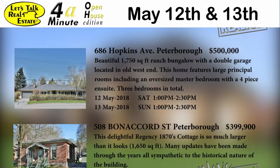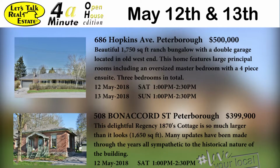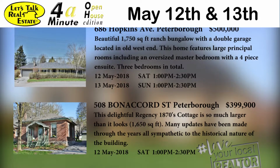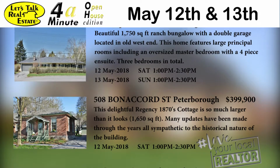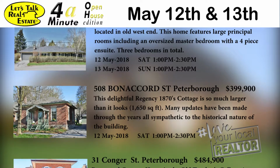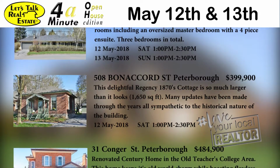508 Bonnecourt Street in Peterborough is offered at $399,900, and this is a delightful Regency 1870s cottage, and it is so much larger than it looks from the street. It's 1,650 square feet approximately, and it has many updates that have been made throughout the years. All are sympathetic to the historical nature of the building. This is open Saturday from 1 to 2:30.